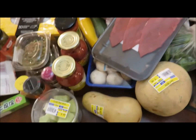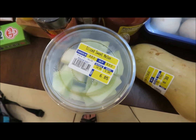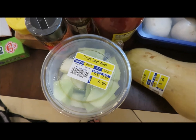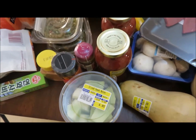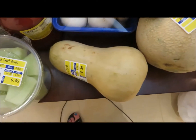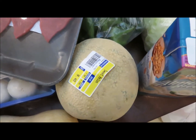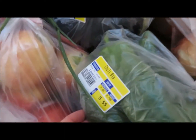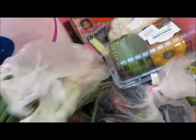All right, let's just very briefly go through a bit of the produce. So here is some sliced sweet melon. This was 7 riyal. You can also get pre-made salads, and the pre-made salads cost, I think, around 10 riyal. This was not too badly priced. Yeah, we have a melon. I'm going to move the beef over. Chilies, very mild, delicious. This is so many green onions. I want to show how big this is.